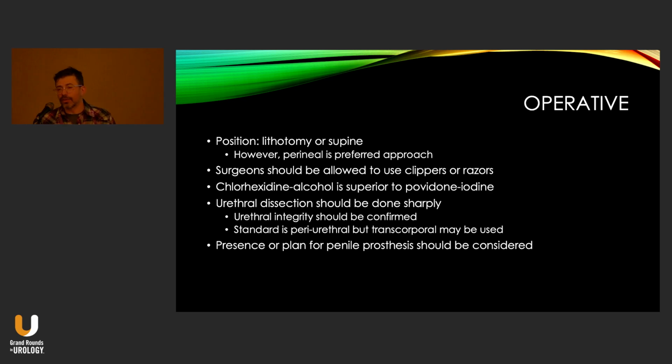Operatively, you can do these in a couple of positions, lithotomy or supine, but the panel does recommend that the perineal approach is the superior approach. While a lot of hospitals can really only get clippers at this time to take off hair, of course, we know that data is based on chest and abdomen, and really clippers can be a bit of mayhem down in the perineal and the scrotal area. So surgeons should be allowed to use their tool of choice, clippers or razors, to get off the hair.